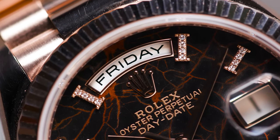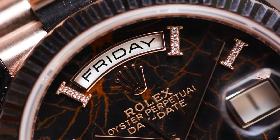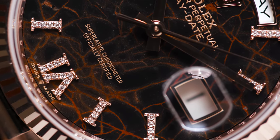Now you do get the diamond numerals, which I think is probably one of the best ways for a guy to wear diamonds on a watch, because it's subtle. You don't notice it at first glance. You see it at second glance. There is a full diamond bezel available.